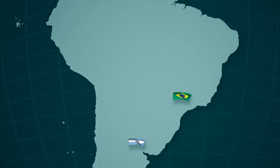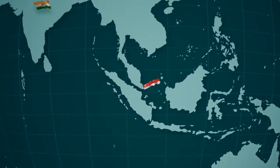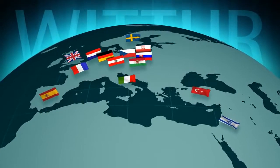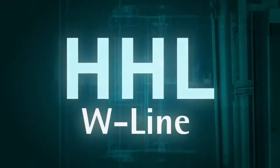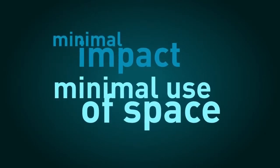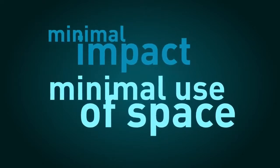The Witte Group, a world leader in the manufacturing and supply of elevator components and systems of elevation, is committed to contributing to this revolution in the world of vertical transport through the development of the new HHL-W line, designed specifically to satisfy all the requirements of residential, public and commercial buildings, with minimal impact on existing and new buildings and with minimal use of space.